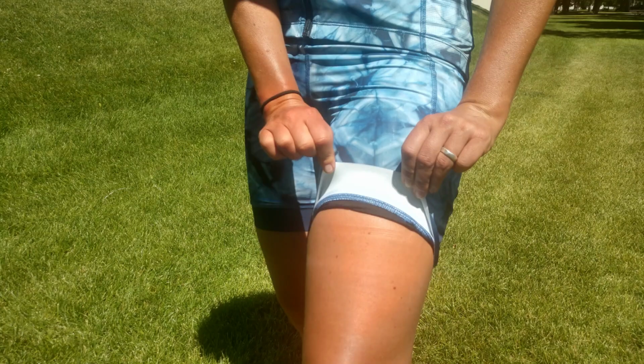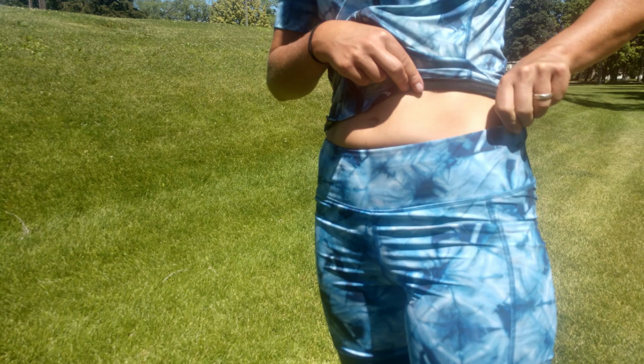You can see that it is a completely separate layer. The chamois is sewn into this inner layer, so you don't end up seeing any seam on the outside of the short where the chamois is. Both the waist and leg bands were comfortable and stayed in place. They're wide, so you don't get that sausage leg or sausage belly kind of effect. There's a silicone gripper on the legs as well to help hold them in place.